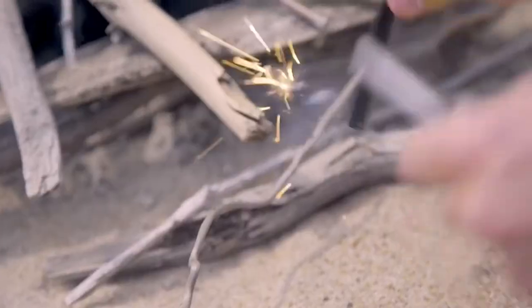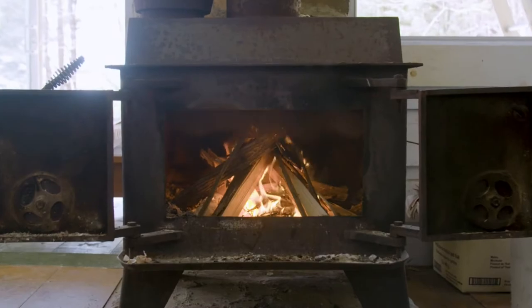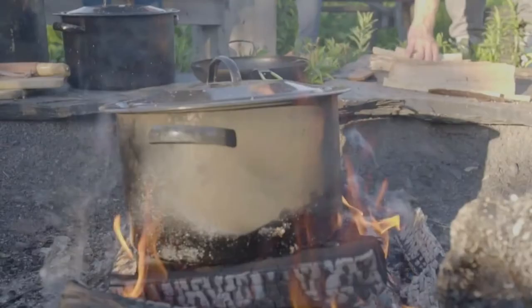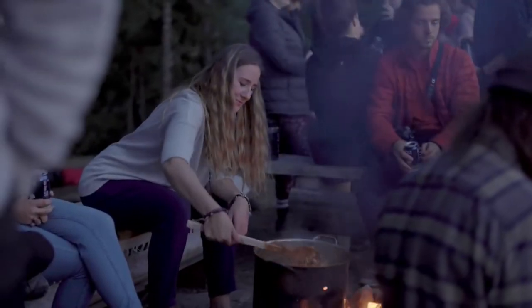Fire. The original TV. The conversation starter. Warmth on frigid nights, and where the tastiest meals are cooked.